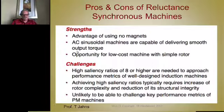The challenges are designing the rotor to achieve saliency ratios that are high enough to assure that its performance can compete with well-designed induction machines or PM machines. Achieving this high saliency ratio requires an increase in the complexity of the rotor and a reduction of its structural integrity. So there's a dichotomy, a technical challenge, an opportunity for some very creative work that might even be patentable. Who knows?